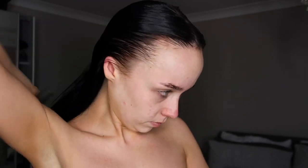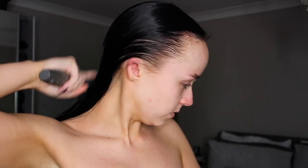After a shower, my hair gets super knotty, which I'm sure is every girl's problem. So of course, I will remove the knots with a hairbrush. Let's move on to moisturising my body.